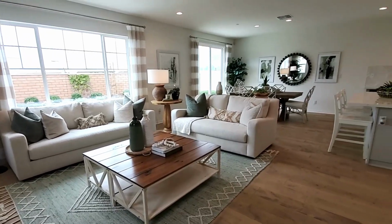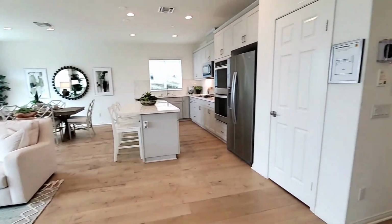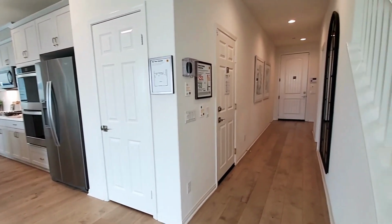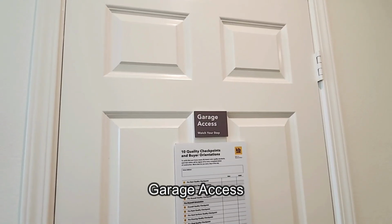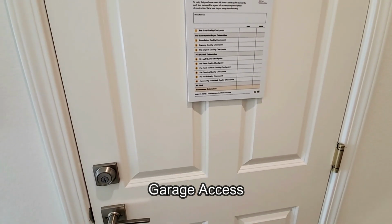Experience the epitome of California living in this magnificent home, a place where elegance meets comfort, and every detail is crafted with your utmost satisfaction in mind. Welcome home to Spring Mountain Ranch, where dreams become reality. There is direct access to the 2-car garage, however it was locked during our home tour.